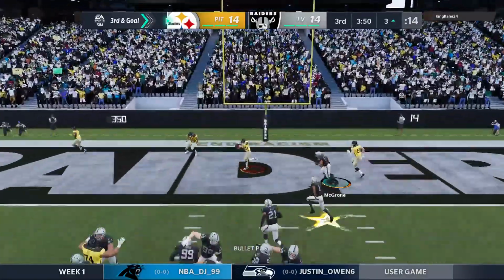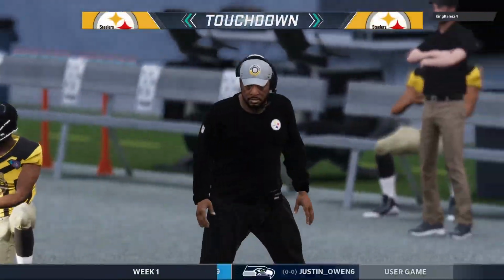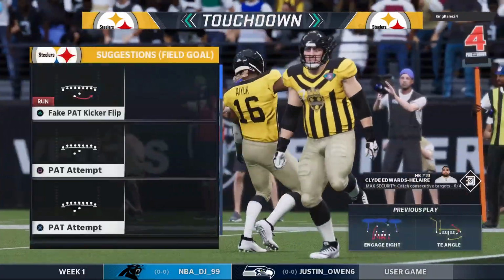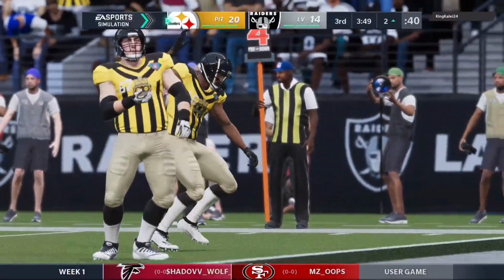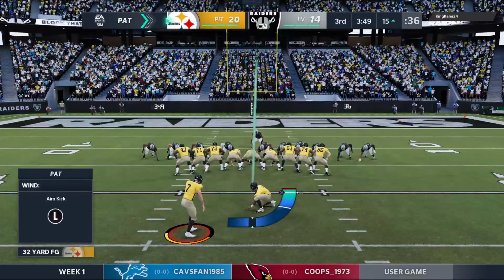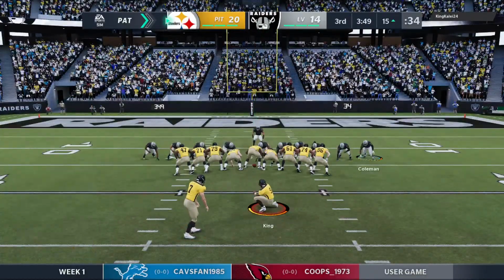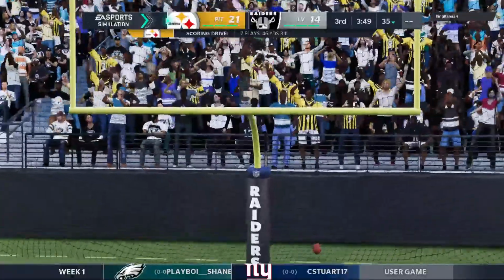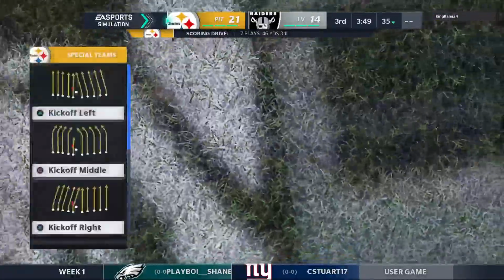Tua sets up to pass it. And caught in the end zone. Touchdown, Steelers. To Brandon Ayuk. There to make the grab. And the Steelers are going to take the lead. And all about timing there on that short slant, Charles. Exactly right. That was timed up so well. The route, the throw, touchdown.